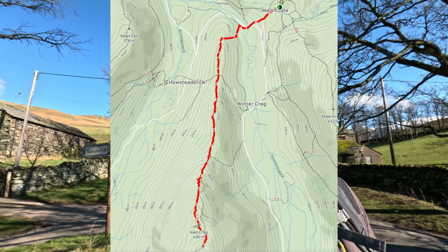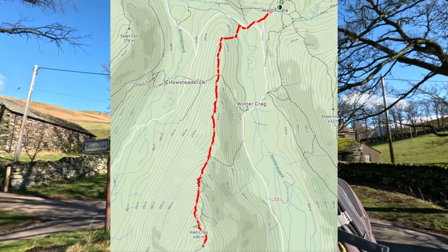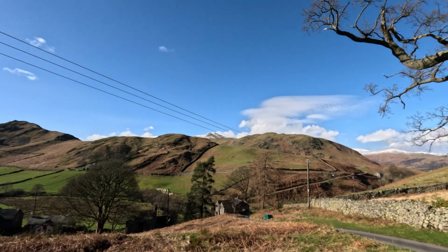I'm going to have a crack at Beda Fell today. I'm starting off in the little village of Martindale. As always, I'll put the details of where I start underneath. So I'm going to swing the camera around so you can see it.